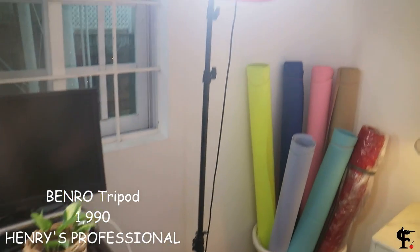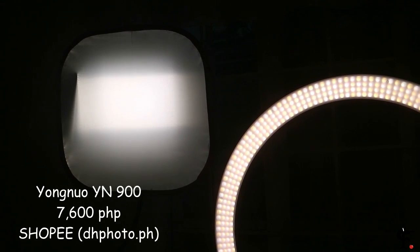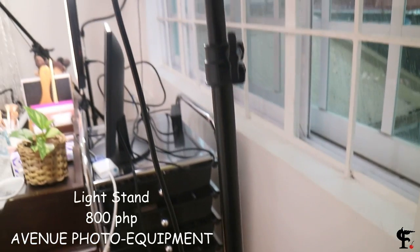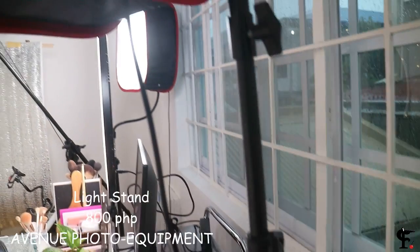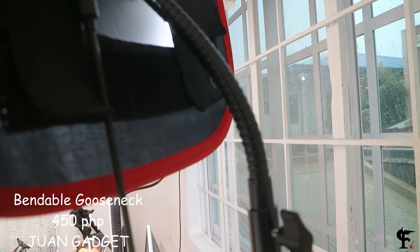When I booked a big project, I used that money to buy these supplemental lights. These are my LED panels, the Yongnuo 900, the YN 900s in daylight. And I bought these from the Shopee shop called dhphoto for 7,600 pesos each, including the power supply already. The stand is 800 pesos from A Venue Photo Equipment from Hidalgo, and the bendable gooseneck attachment is 450 pesos from Juan Gadget again. And they've run out from my second light, so I bought a thinner, longer one, also from Juan Gadget for 600 pesos.